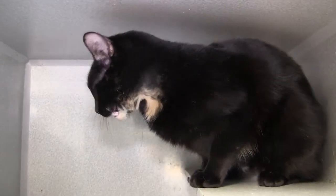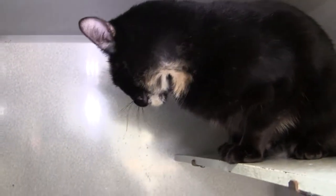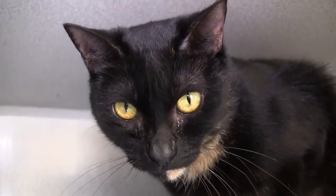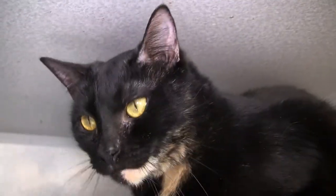And here's Milady. This is a tortoise shell. She is just about 2 years old, and half of her adoption fee is paid. Her ID number is 220009. Milady.